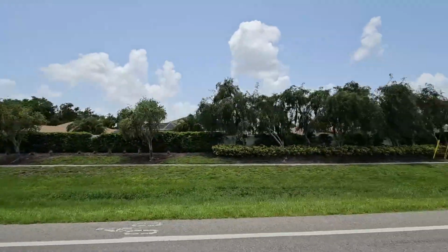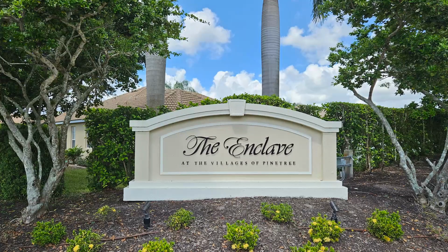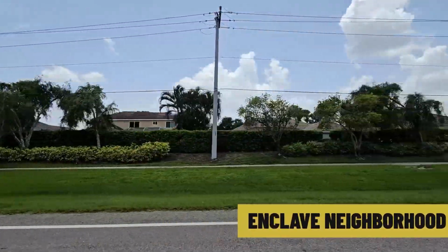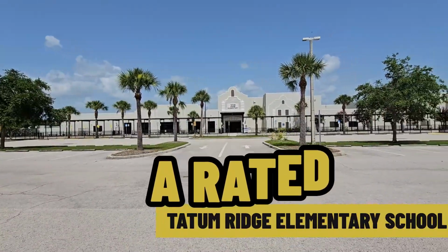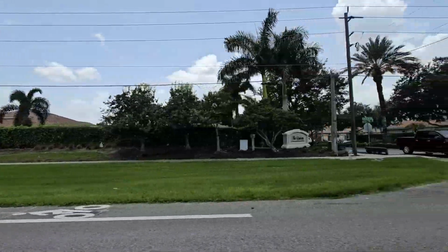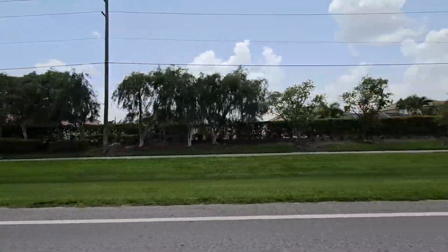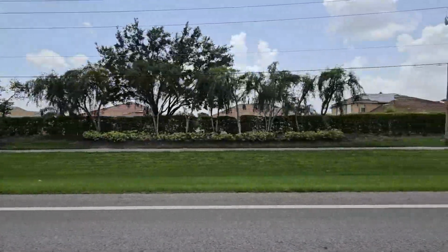As we roll down Palmer Road, you'll notice a mile of frontage, which is called the Villages at Pine Tree. But you'll never hear that name, as we locals and residents simply call it the Enclave. And one of the big draws of the Enclave, as it was with me and my wife years ago, was the A-rated Tatum Ridge Elementary School just across the street. Now, dropping off or biking to school was a real treat back then, and the area just seems more rural, even though it's just 3 minutes to 3 different grocery stores, plenty of retail, and within 20 minutes of downtown.